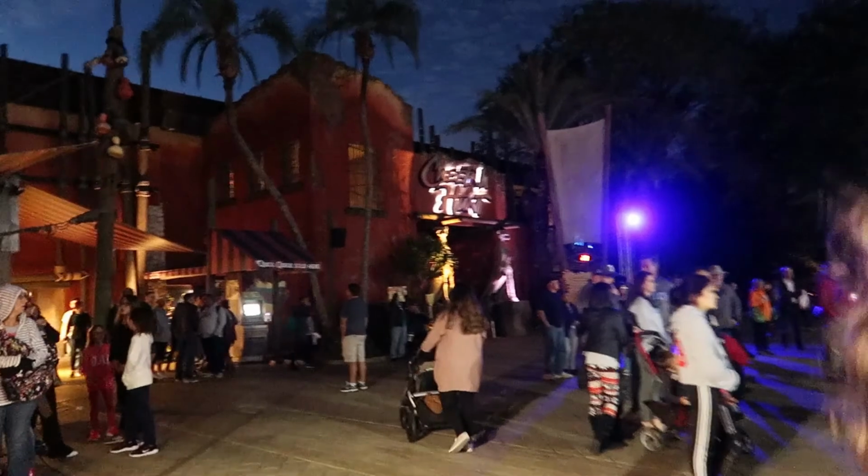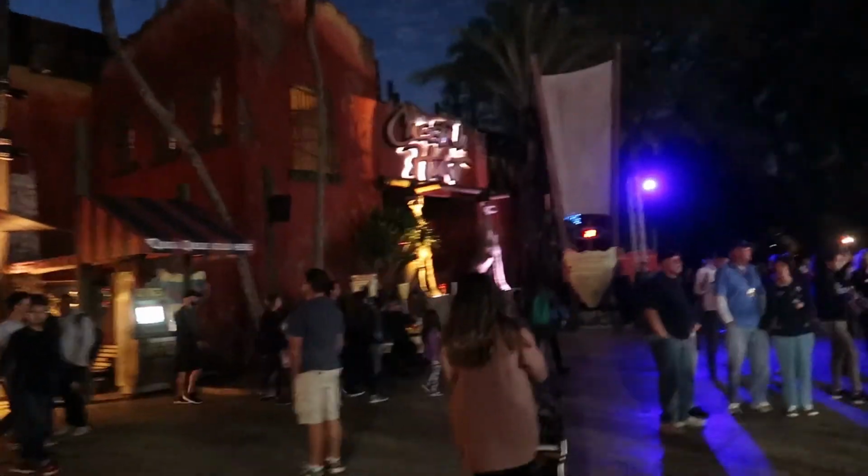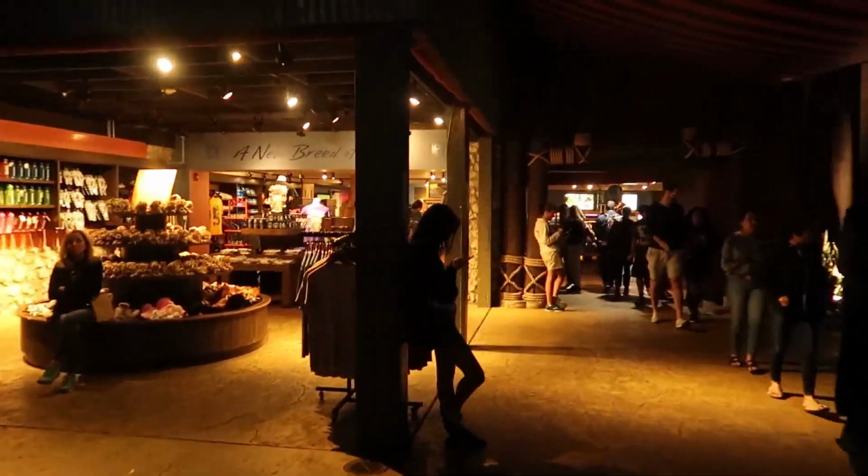All right, Cheetah Hunt, 20 minutes. Hopefully it's not that long because it looks like they're running both of the loading stations. And a lot of people are waiting here because the tree goes off every once in a while to music. So drop stuff into a locker and I'm gonna get the GoPro.